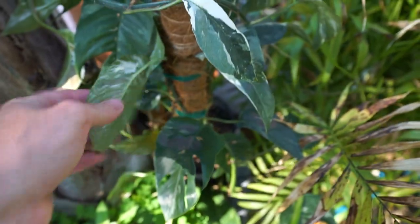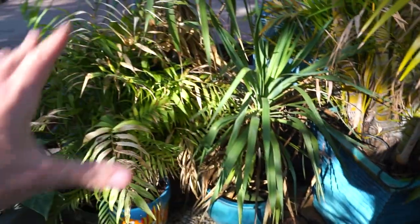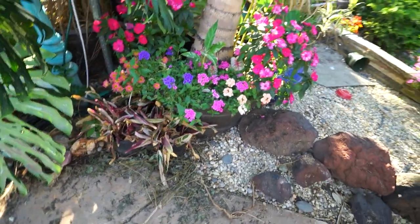Variegated Epipremnum pinnatum over here. Just hanging out. Need to get that up onto a new pole. I have some other plants here that need a repot. It's been the trend this spring, has been getting a lot of repots done.